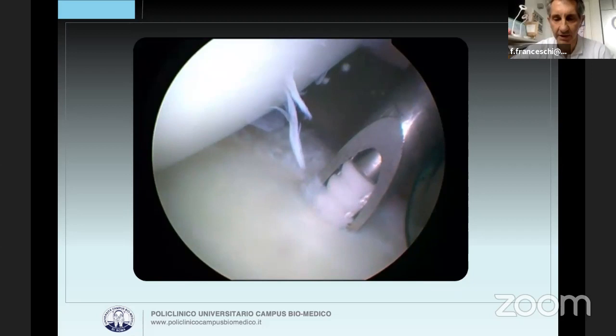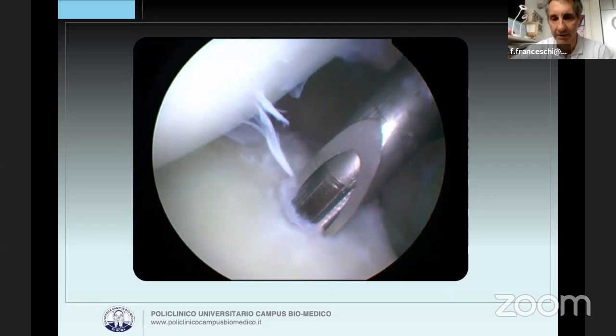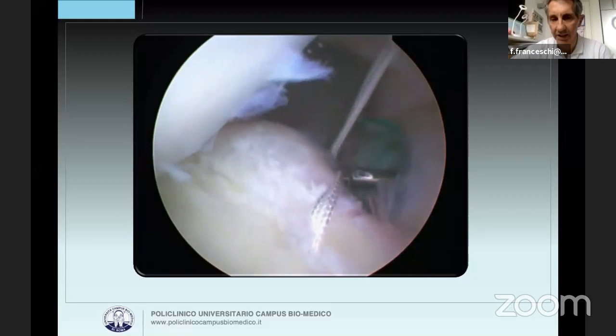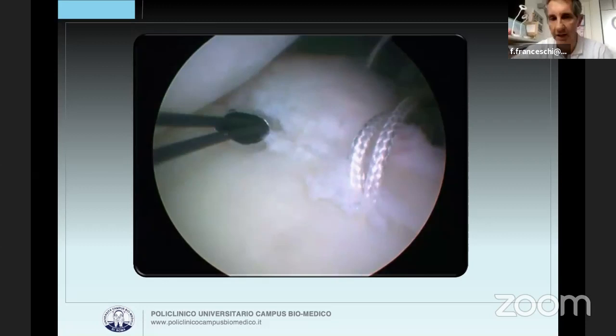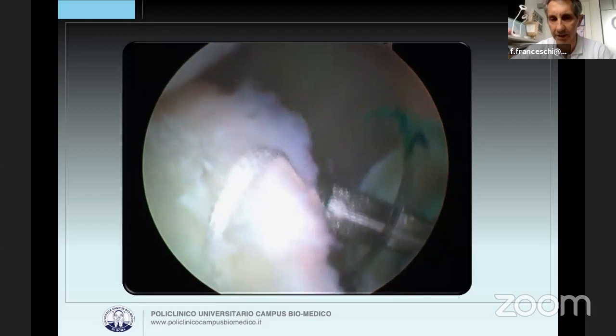This is a video from 2 or 3 years ago when I still used bioabsorbable and biomaterial anchors. Now I'm using above all suture anchors, with a spectrum or the way you prefer. You can take some tissue from the labrum and retrieve the suture with a shuttle. And at the end, we can make the traditional knot to secure the labrum to the glenoid.